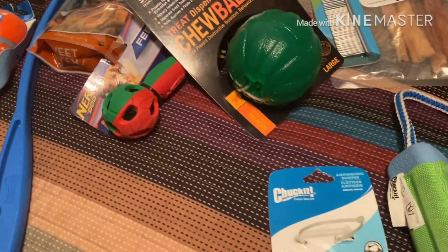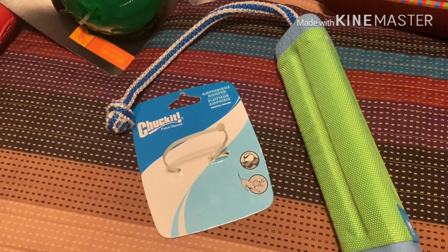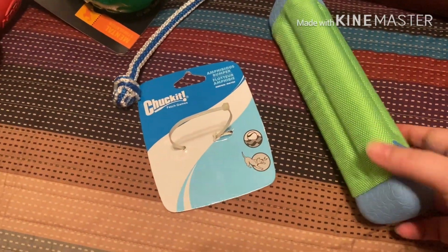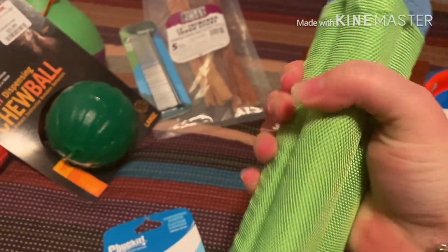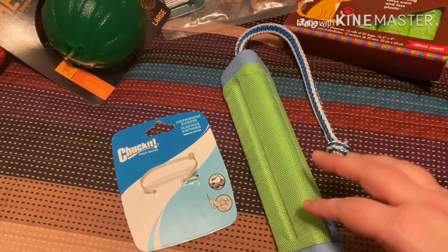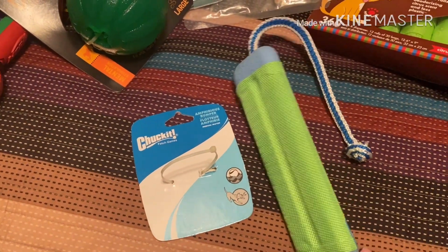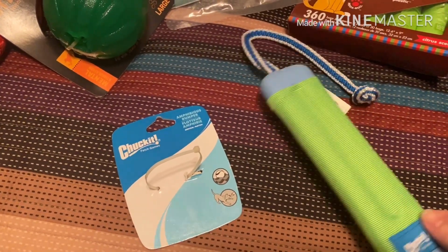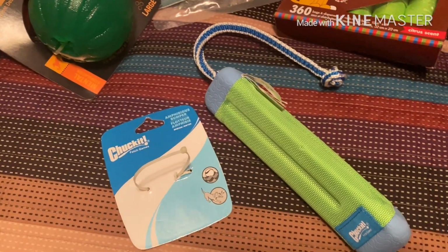Next up is another product by Chuckit. They call it a bumper. I call it a buoy. But anyway, it floats, and it's got kind of like a canvasy type material, and it's pretty squishy. And then, of course, it's got the rope coming off the end of it. This will be something that we use to train Velocity to retrieve in the water. We have a pool. So that's something we'll be using as she gets older. Right now, we're just using it as a toy where we get her to pick it up or put it in her mouth and tell her that she's doing good.